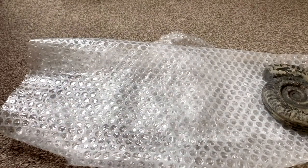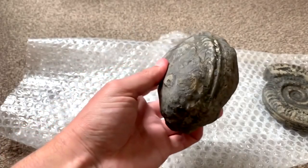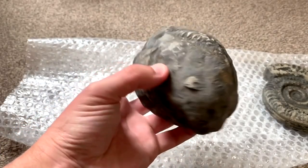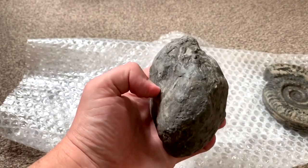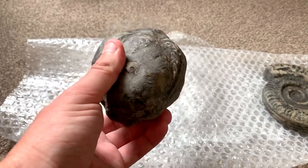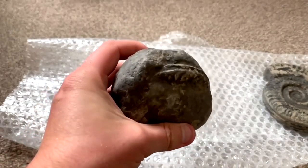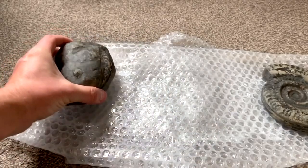I found this little one as well in a nodule. I think what I'm going to do with this, I'll probably take it down to the beach and try and open it with my chisel. But I'll probably do that in a future video, so make sure you stay tuned and keep an eye out for that one. It'll be an interesting opening, hopefully.